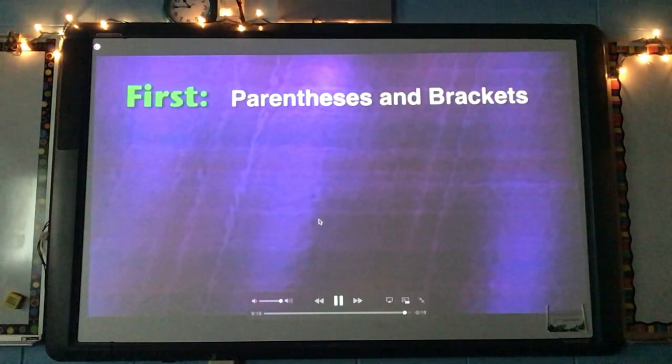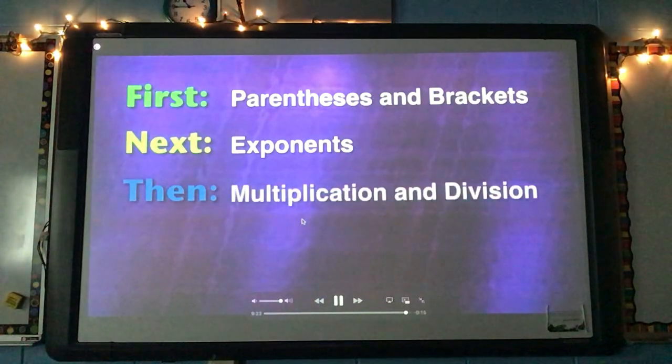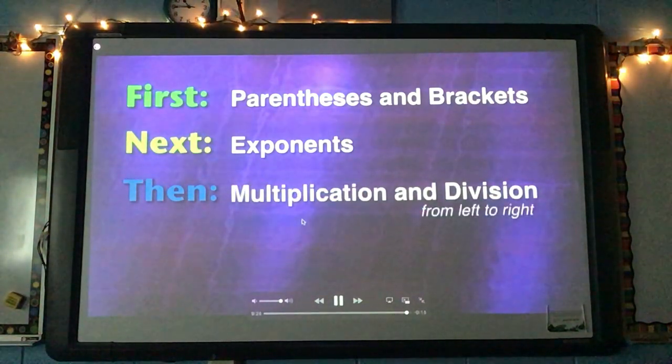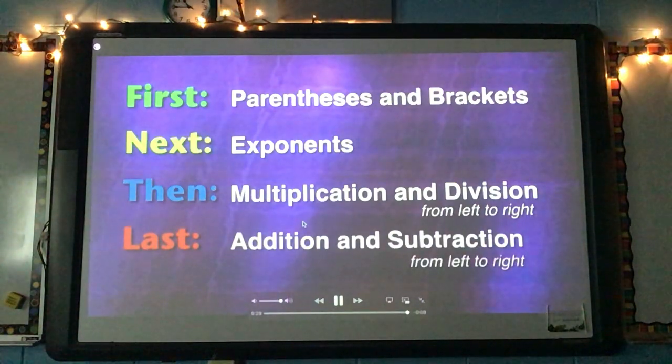The order of operations rules say, first, do operations in parentheses and brackets. Next, do exponents. Then, do multiplication and division from left to right. Last, do addition and subtraction from left to right.